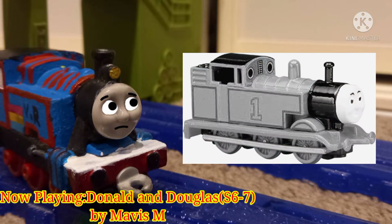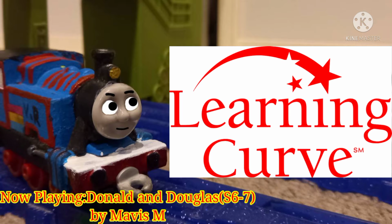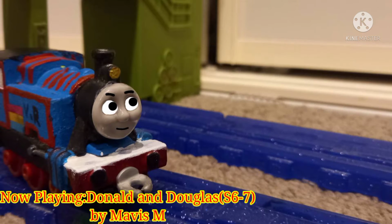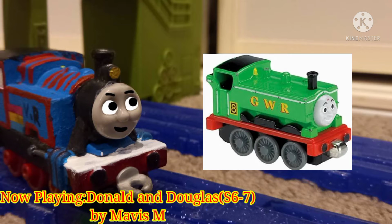Sadly, Ertl would stop making the Thomas toys in the year 2004, but a year later, something else picked up the license. Learning Curve did, and we got arguably one of the best lines of Thomas products in a long while, the Take-Along range. And this is where the diecast models went from good to great.